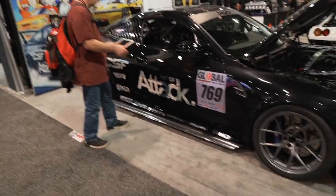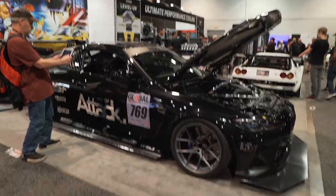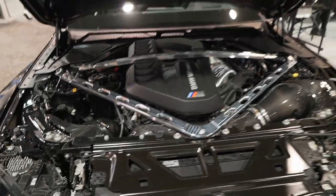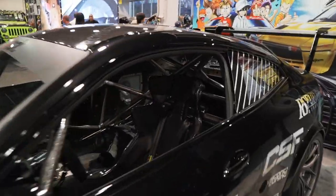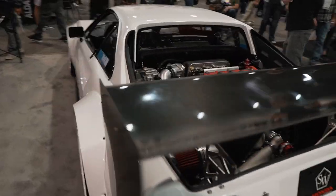All right, so obviously walking around, we have to capture all the unique BMW builds. This one seems like it's a time attack M4 here at the CSF booth. Really nice setup. Yeah, second look at the seats. Yeah, really cool. And I also have this really nice Ferrari 246.